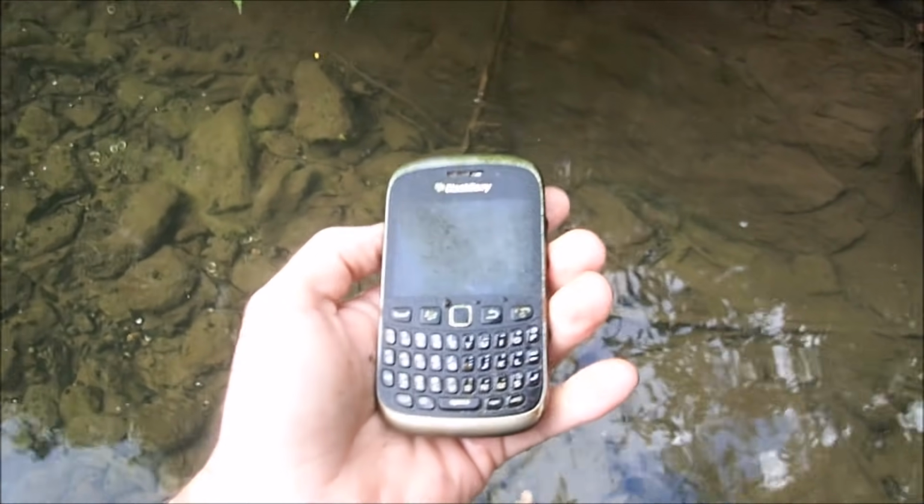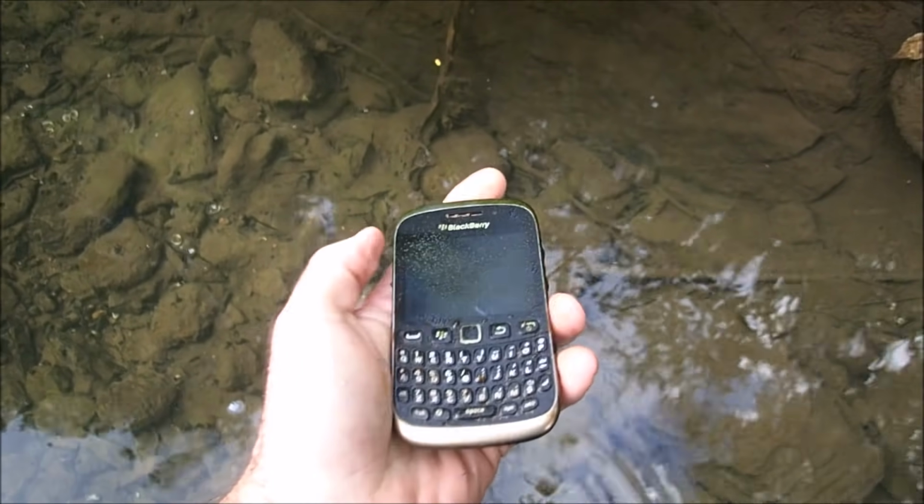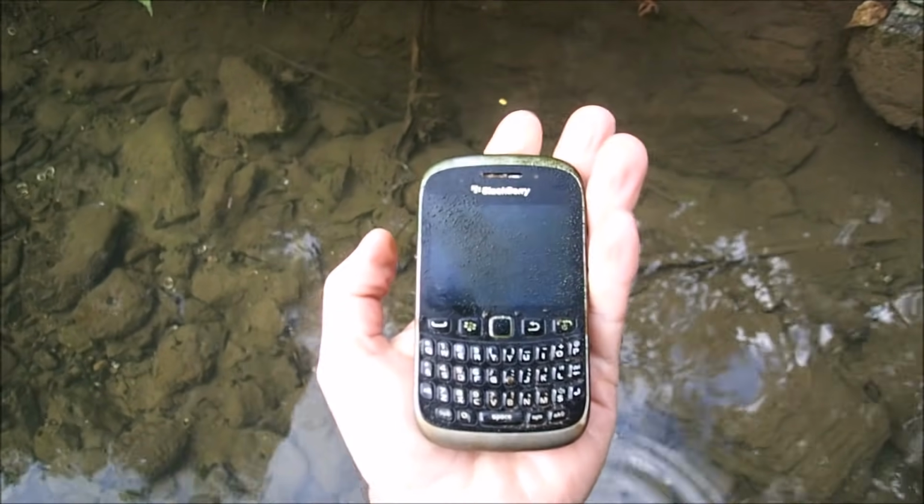That's a first for me. It's a BlackBerry. Doesn't even look that old, really. I'm sure it's flooded, though. We'll put that in a bag, carry it along with us, and we'll keep looking. What do you think?